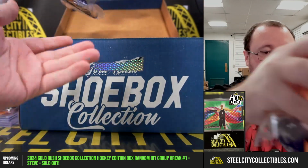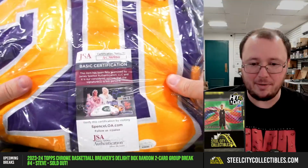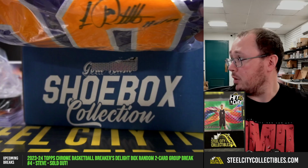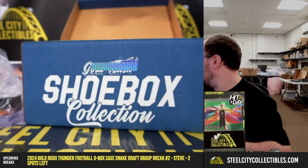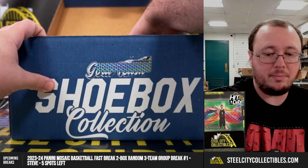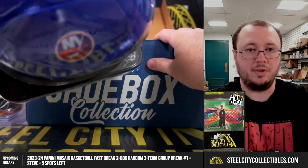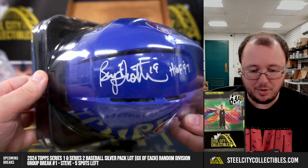Have another jersey right here. JSA certified, Hall of Fame 09 inscription. I believe that one is Luc Robitaille. Yeah, Luc Robitaille. Autographed jersey there. All right, next up, we're gonna have a Hall of Fame 97 inscription on an Islanders helmet. Like Bryan Trottier.